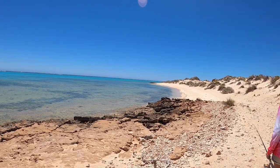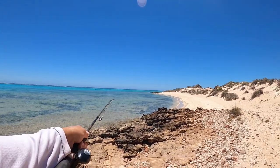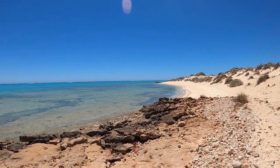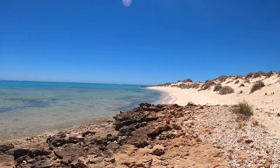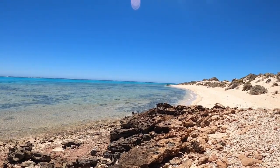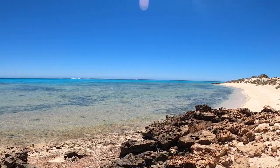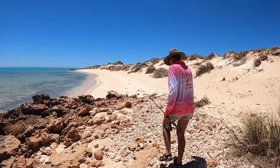You can see the fish down here, Lise. Just here, look. See them there? No. Just here. All that. Oh yes, yes. All right, so we're just going to have a fish. We did a big walk this morning, and there was heaps of these big parrotfish feeding across the top of the reef. I guess you're not going to be able to see that, but there is a whole bunch of them just there. So let's put a prawn on and see if we can get one in there.